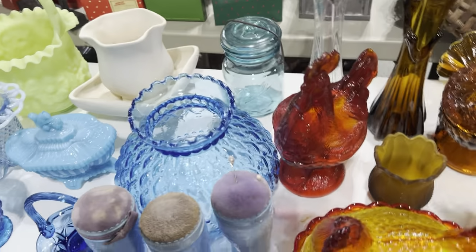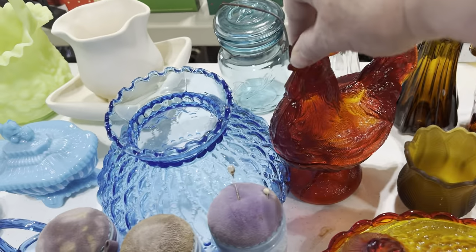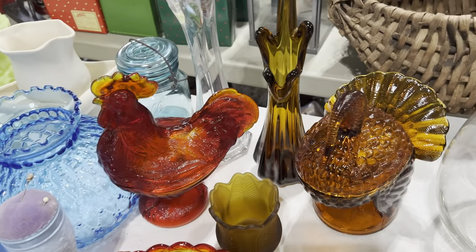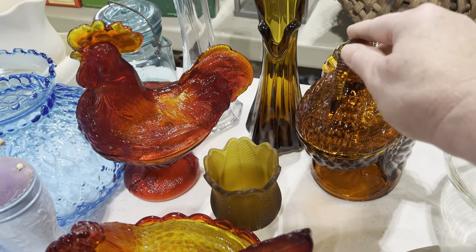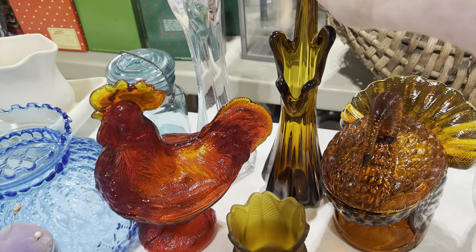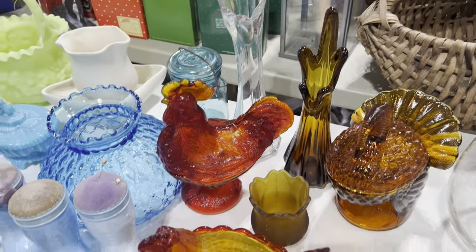And then we had a beautiful hen on a nest in that amberina color. And again, the rooster, which glows. I'll have to come back with the light and show you that it glows. We got a turkey. I don't know if I'm too late in the season for turkey now, but I'll color it onto him. And look at the fingers, the five fingers on this beauty. Oh, actually, the hat pins were in that.